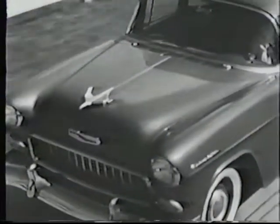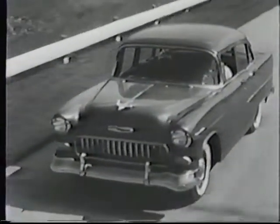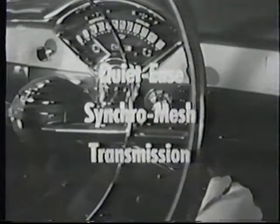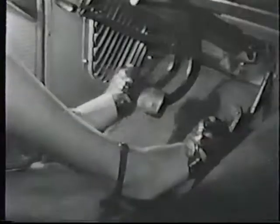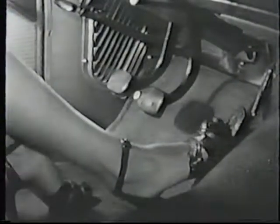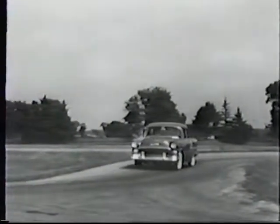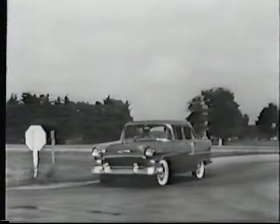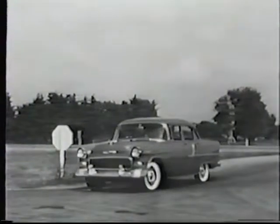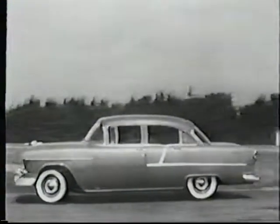The new Motoramic Chevrolet offers you the best in the kind of driving you prefer. For conventional driving, the all-new Quiet Ease Synchro Mesh transmission, matched with the new Tiptoe Magic high-capacity clutch for the quietest, easiest, non-automatic shifting in Chevrolet history. And you can choose a conventional driving team headed up by either the power-packed Turbofire V8 engine or the economy leader, the new Blue Flame 123.